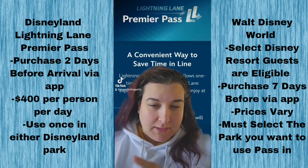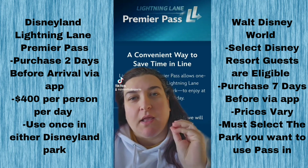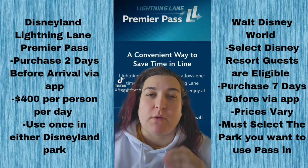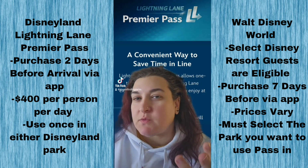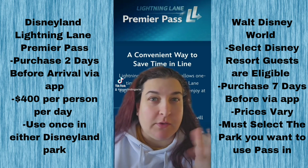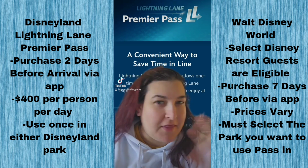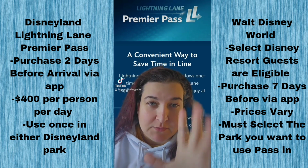Oh my god, let's get into it. As you can see from behind me, today Disney announced the Lightning Lane Premier Pass. Just in case we didn't have enough to deal with Lightning Lane to begin with, they gave us a whole another level. So, let's break it down.